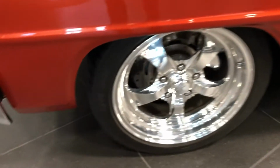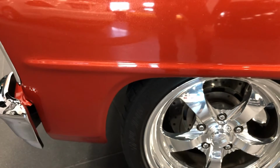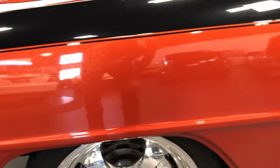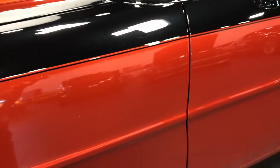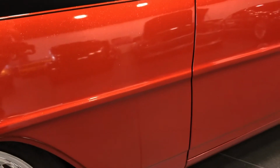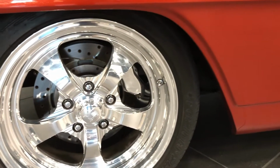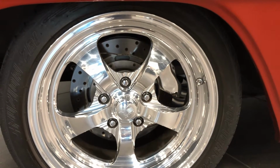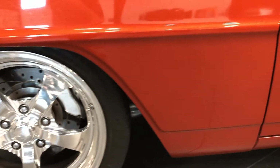Okay, let's work our way down to the driver's side of the car. Once again, I don't have anything to show you. You get to see your possible new car up close. How's that? The lines. Here you go. Check that out. Each wheel and tire is in fabulous shape. Please notice the slotted rotors. Very, very clean. No curb rash, folks.